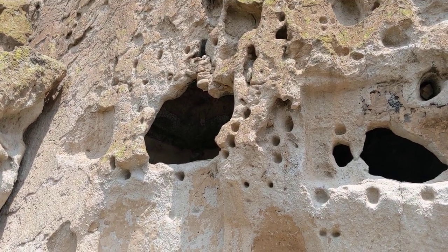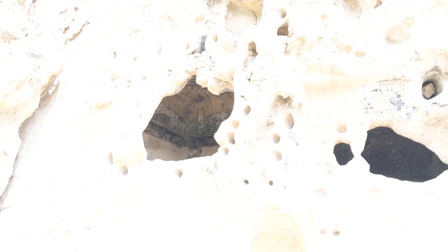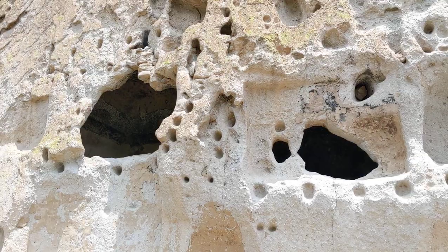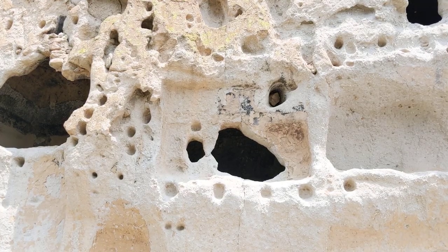They call the beans, corn, and squash, they call that the three sisters. They grew them together. They provided support and nutrition for each other.